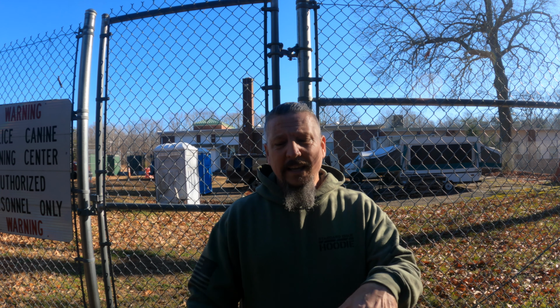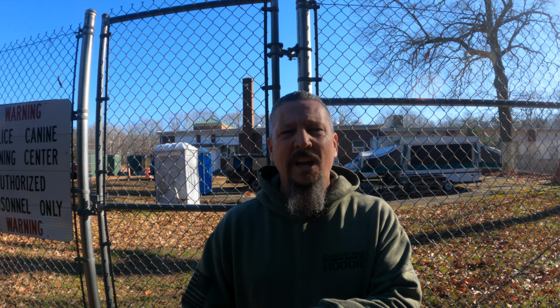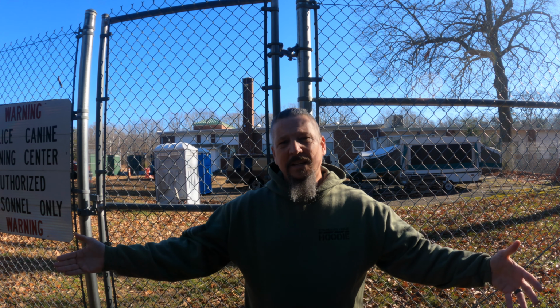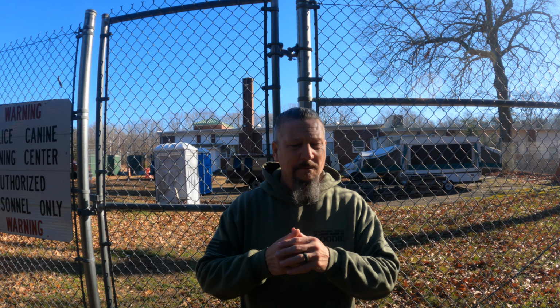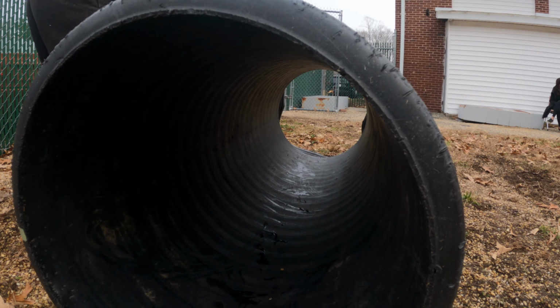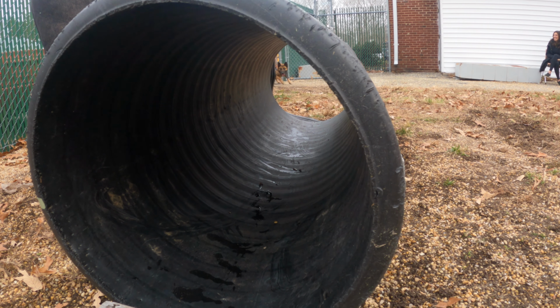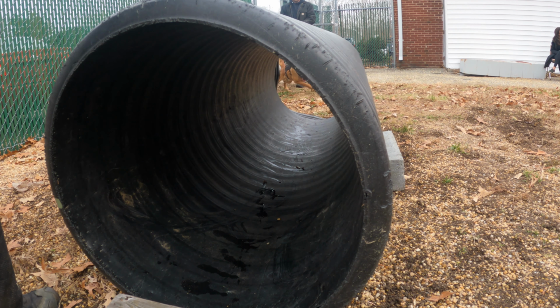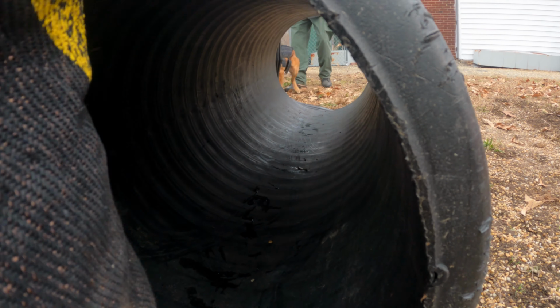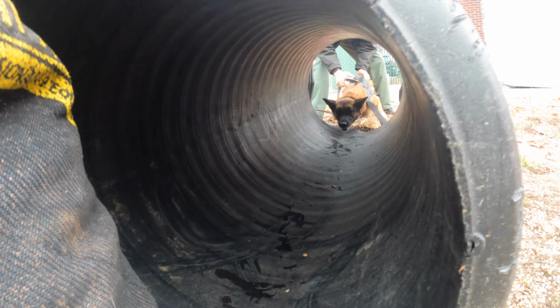The tunnel is my ability to manipulate the environment to increase the chances I get what I want. I want to send that dog just 10 feet, and I want him to grip the leg. Up to this point, he's always been tied out with some type of back pressure. Well, now he's free. He's free for up to 10 feet. And this is where I want to see that strike.